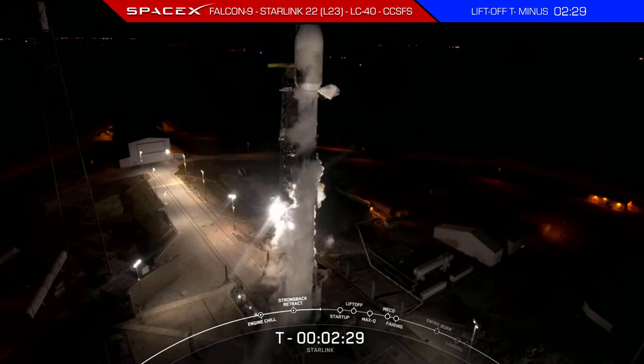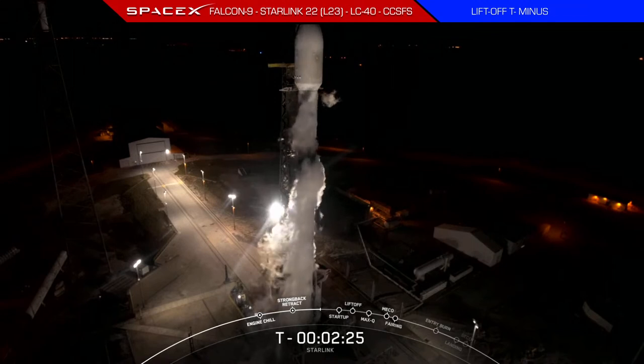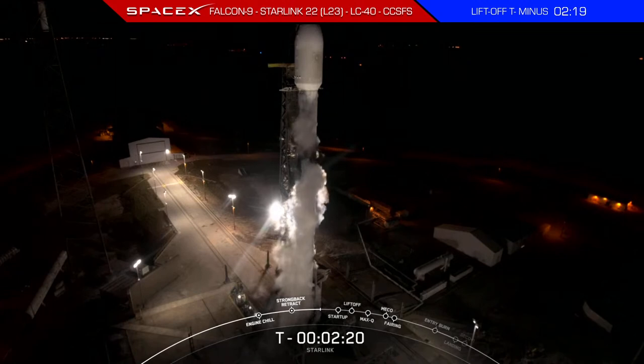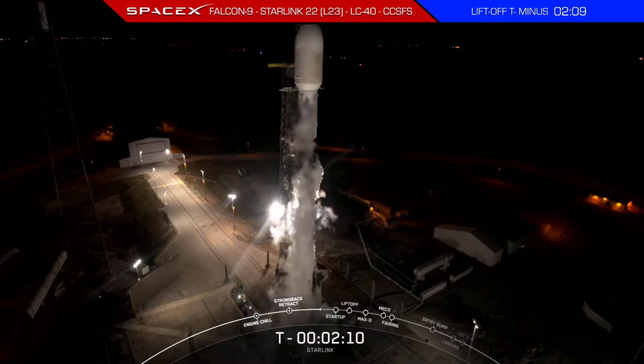For those of you just joining us, what you're seeing on screen right now is a live view of Falcon 9 at Space Launch Complex 40 in Cape Canaveral, Florida. We're just a few minutes away from liftoff. This is the ninth mission for SpaceX in 2021 and the 23rd Starlink mission.